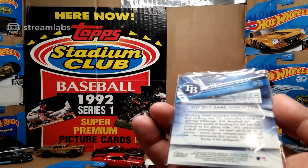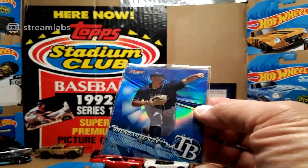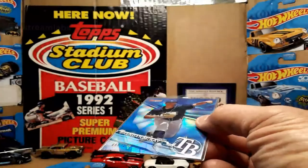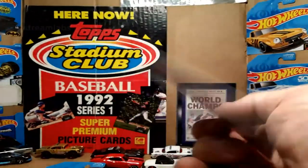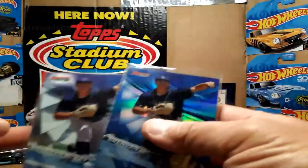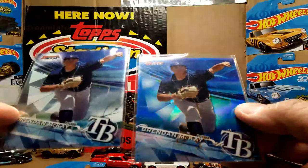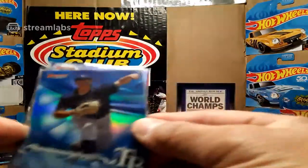2017 Bowman's Best. This is when Brendan McKay was actually still a prospect, basically. This is number 56 to 150. And it is this same card here. Here's the base card. And that's the number. See, it's a refractor. So this is his pitcher card.